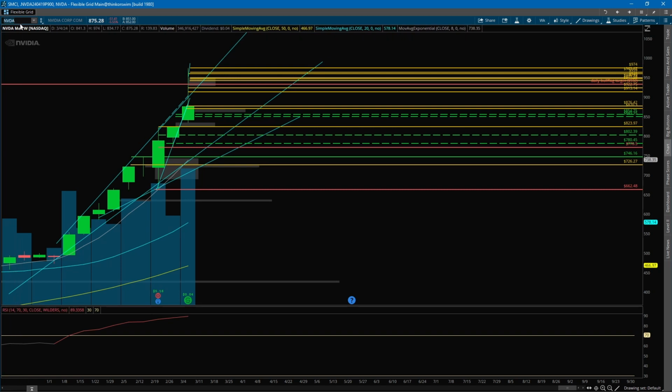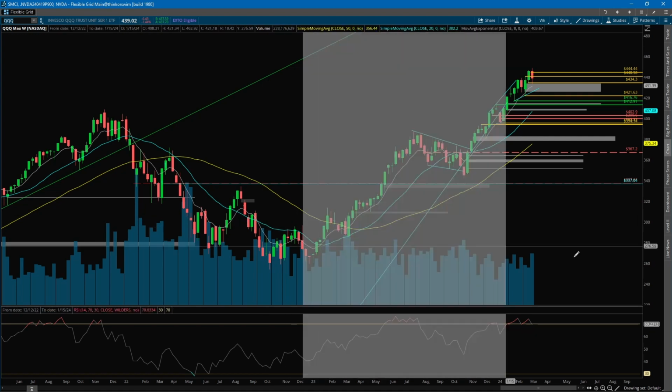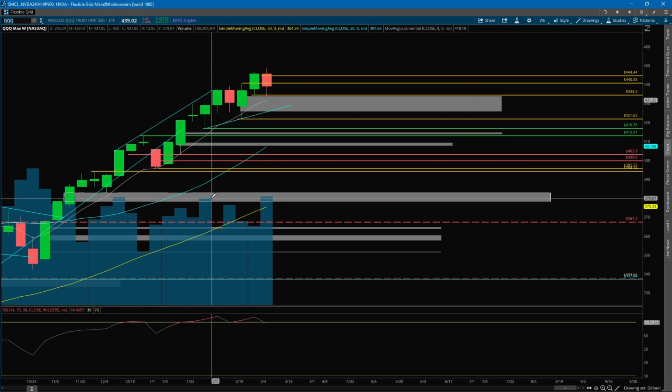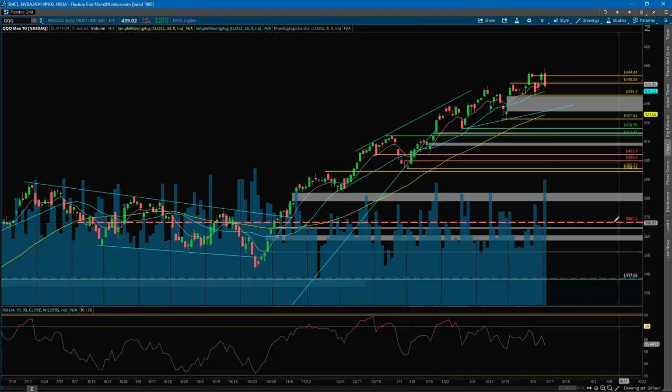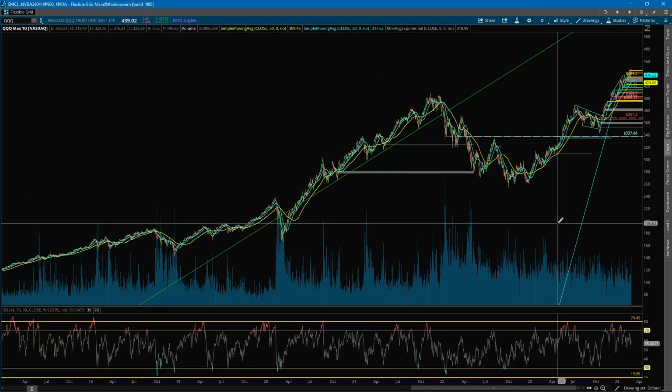Let me go to Qs real quick. The tech sector, which this helped as well, doesn't look like anything crazy right now. That's some decently high volume though compared to all these other ones. It's right around the highest volume since all of these insane gains the past 4 months basically to the bull side. And we have this big gap here on the daily on the Qs. So you can see that's on some substantial volume.